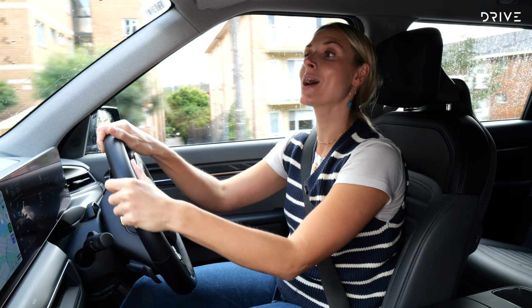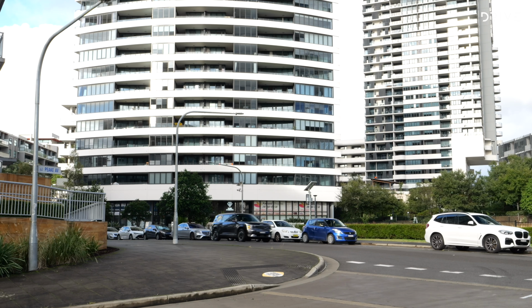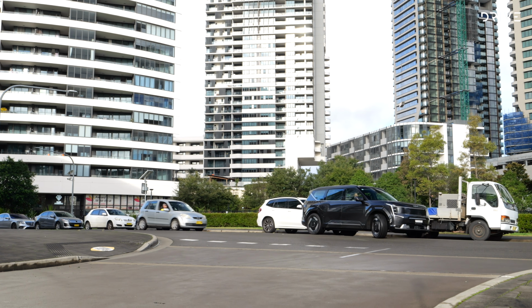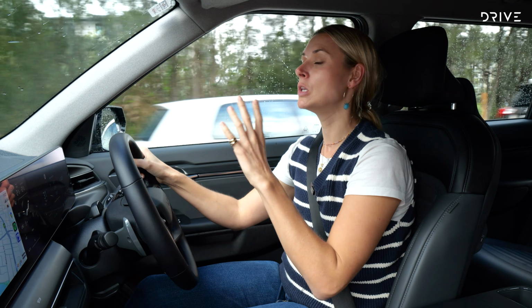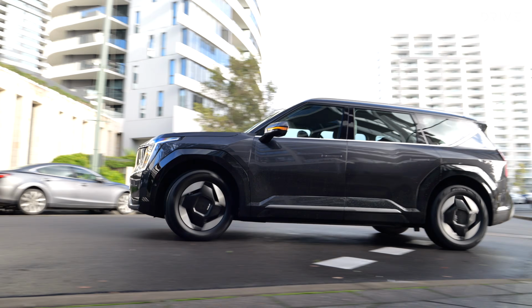What you will notice though as I'm driving is that safety technology is incredibly intrusive. For example, you are getting beeps and trills wherever you go. Even in a school zone outside of school hours, you're getting loads of buzzing going off, which is really alarming when you're just trying to drive.